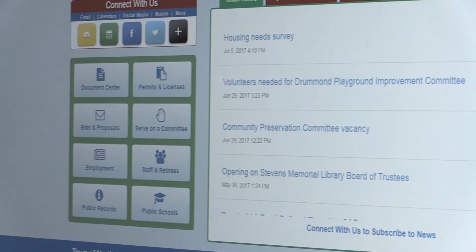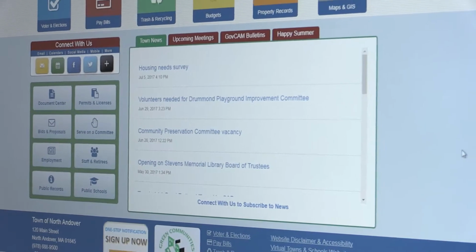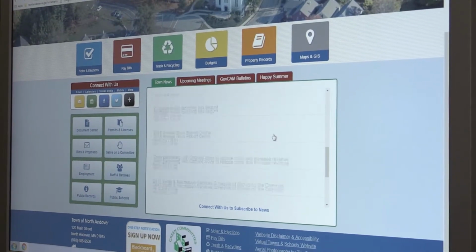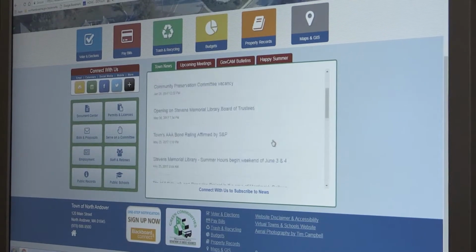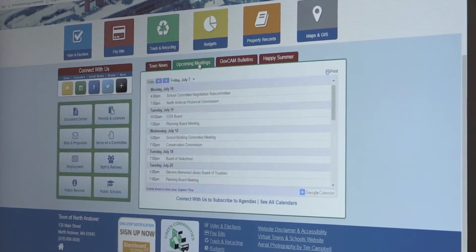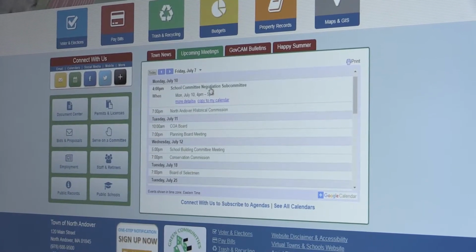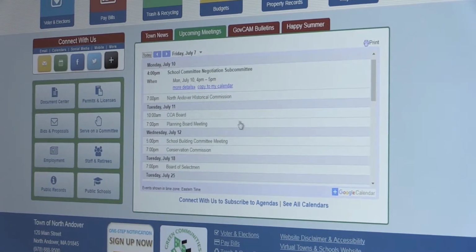One of the new features that works well is we have more real estate on the home page for showing the town news. So in this case, you can actually go back and see all of the town news without having to go to another site. And just by clicking on any of these links will get you more information. You can see the upcoming meetings with the agendas posted, and again, clicking on a title and going to more details will get you more information and the agenda.